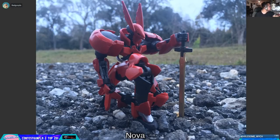Alright, but yeah, good stuff, Nova. You done did good. Congratulations on your top 20. Really cool stuff, and I dig the pose on this one for what's a very minimalistic kick. We have the 100 scale Grimgird here in the house as well.